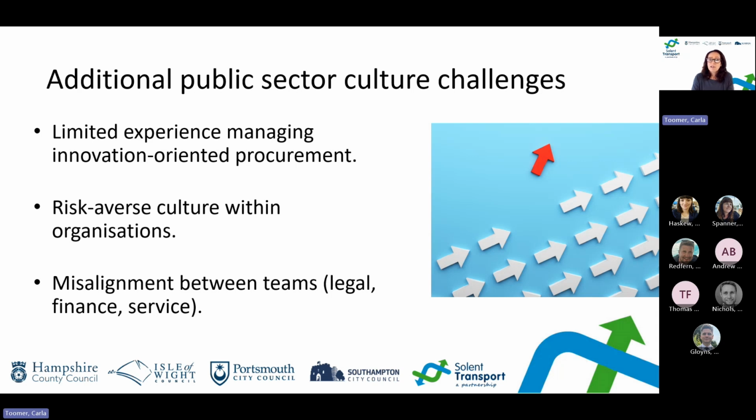And thirdly, misalignment between teams. So those are teams like your legal, financial teams and your service teams. Culturally, local authority teams can work in siloed ways, which means that it's more challenging to deliver procurement for innovation because there are often barriers in business processes, which mean that we're not aligned. So understanding where these barriers are and how they impact on time and costs also needs to be identified early. And again, budgeting needs to allow for these initial discovery tasks.